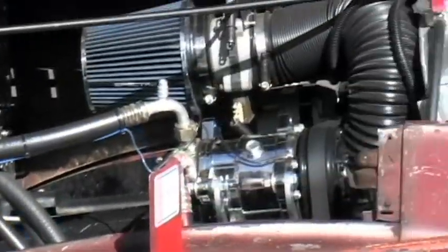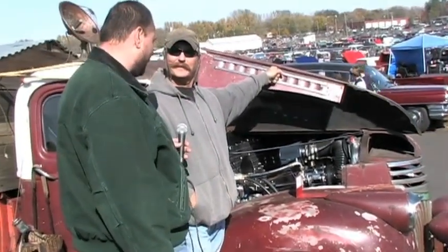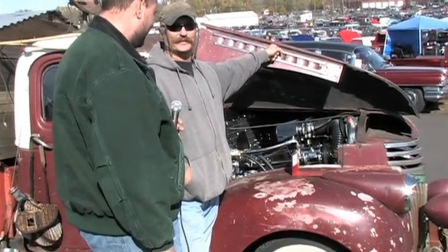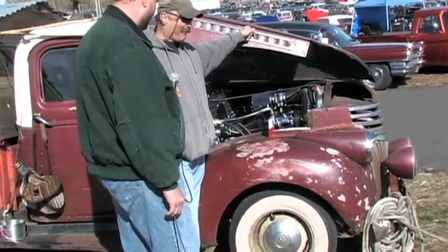And what motor you got in there? It's an LT1 Corvette engine. Oh, I've got the same. I've got a couple of wagons with that same motor in it. Heck of a motor. Oh, it's awesome. It's been so trouble-free. I've had to rewire the truck to fit that, but it's really, really good.